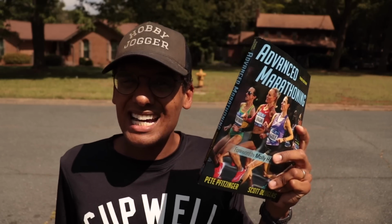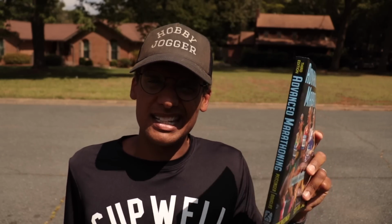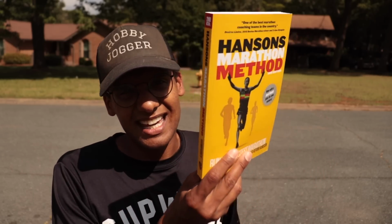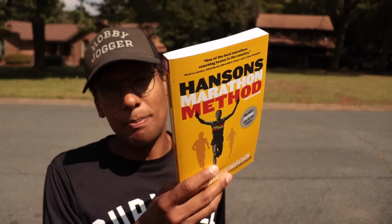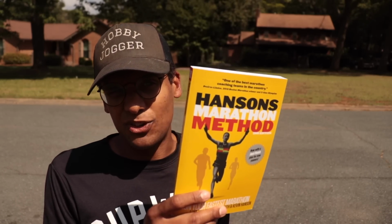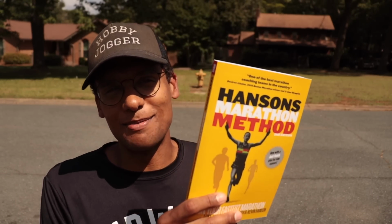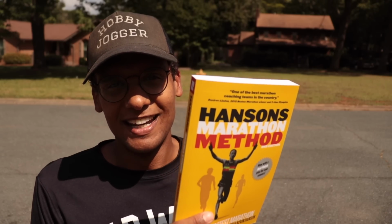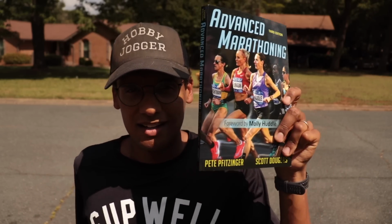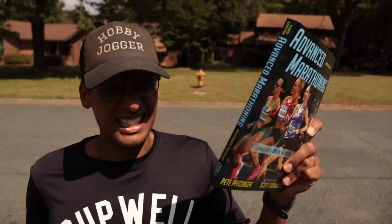So this is one step above in terms of the complexity. I sometimes find that the training plans in here have unnecessary complexity, and that's the thing that I love about Hanson's. But if you want the extra detail, if you want the extra support, if you're a type A type of person who's going to be running 80 miles per week and wants extreme clarity on how to structure marathon training, that's the Advanced Marathoning here.